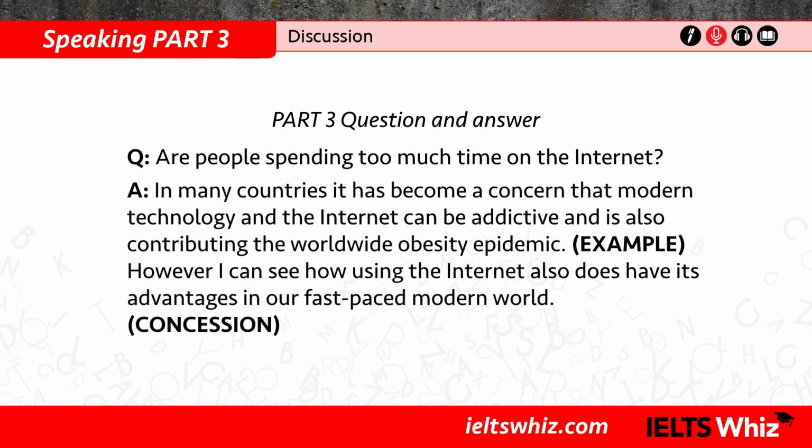In many countries, it's become a concern that modern technology and the internet can be addictive and is also contributing to the modern obesity epidemic. That's an example of problems it may cause. However, I can see how using the internet also does have its advantages in our fast-paced modern world. And that's what's called a concession, where we can see opposing opinions or possible alternatives.